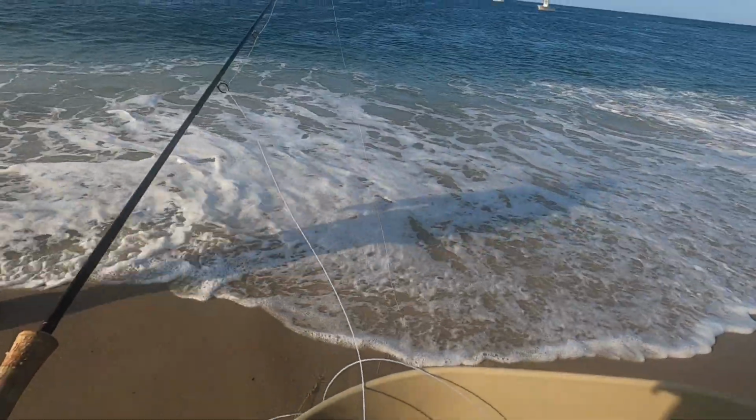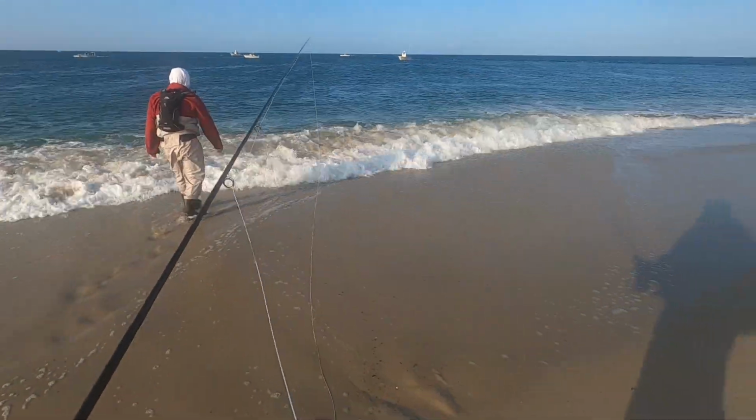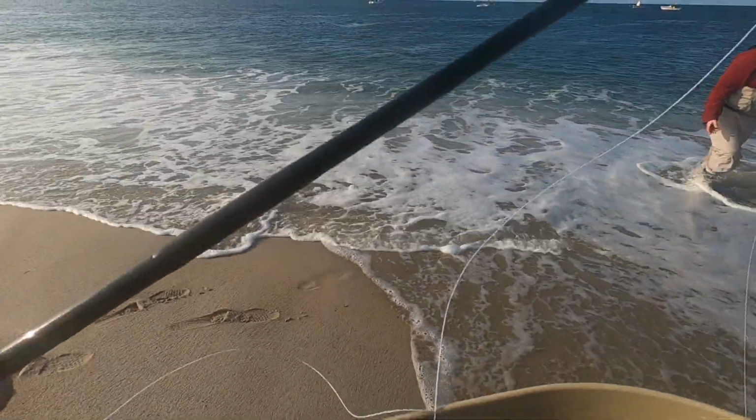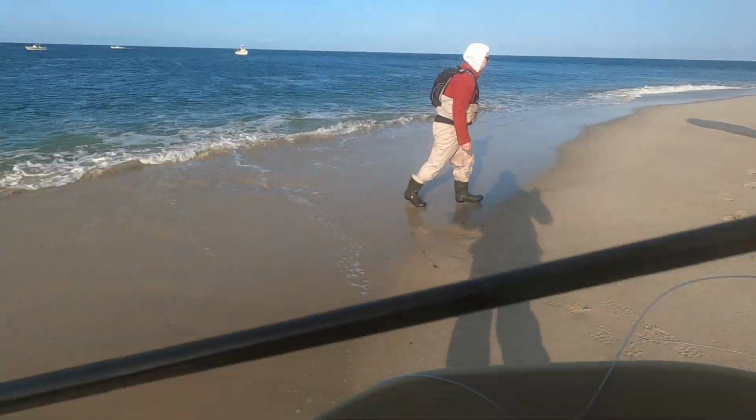Yeah, it was running right along shore. So, yeah, they're gonna just keep going up and down here all day. Yeah, I saw six crews right past me. That thing hit maybe three or four foot off the bank when he hit.